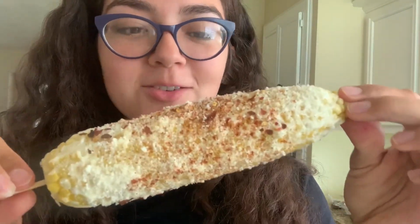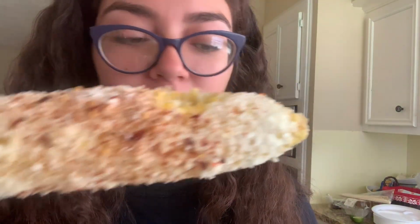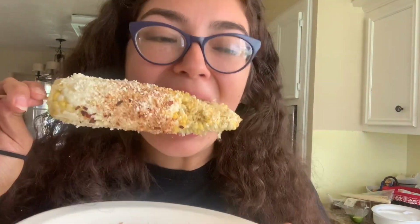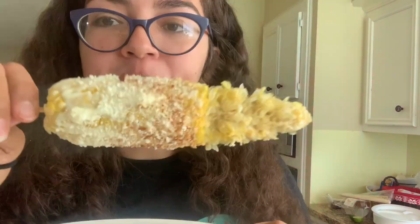Of course, we had to get an elote. So let's give this a taste. I'm so excited. It is still hot and fresh. It's still steaming. Man, this is good. It's homemade, juicy, and it's still hot. This might be my favorite out of all the different foods. See that? Well, I'm gonna eat the rest of this off camera.